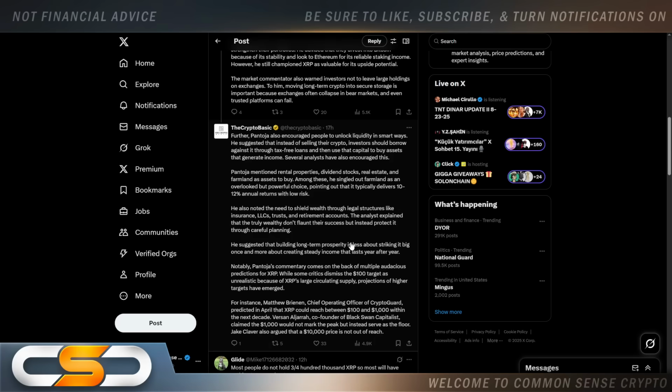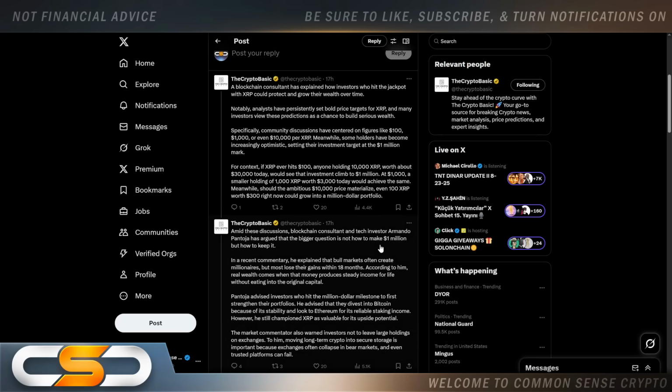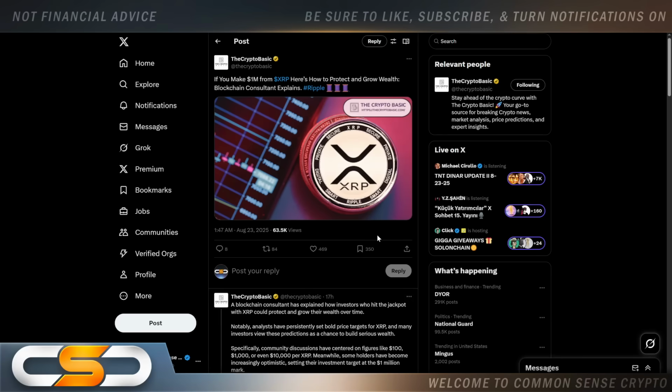This way you could avoid the taxes as well. There's going to be so many ways to do this. And once the institutions come into this space, you're going to see so many different ads for companies that are going to want to handle your wealth. In other words, if you become a millionaire, they're going to drop all the paperwork you need so you could avoid the taxes as well.